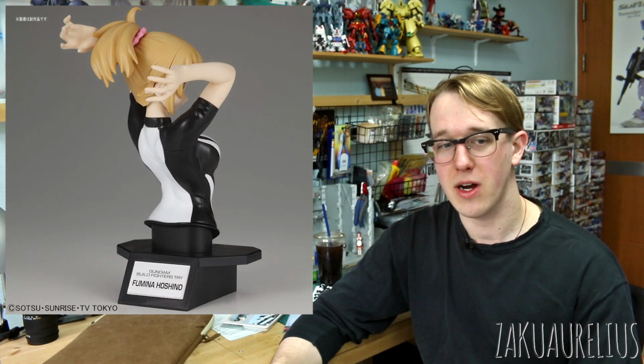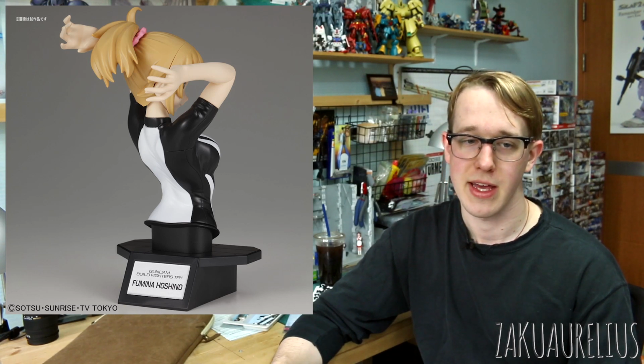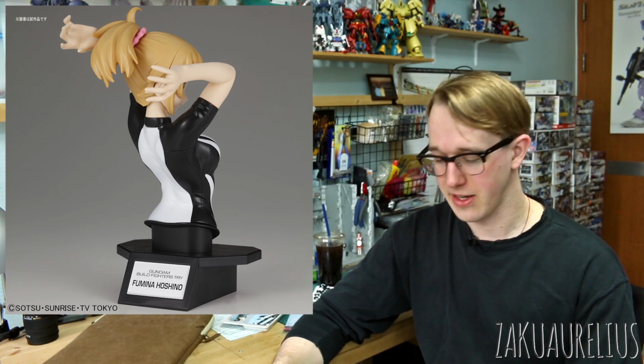So the Figurized Bust, at least in terms of Gundam characters, seems to have just kind of died off. But they are going to do at least one more, and it's just going to be another version of Fumina Hoshino. So I guess among the Figurized Busts that they've put out so far, I think it's probably very safe to assume that the Fumina Hoshino one has been the best-selling one so far.